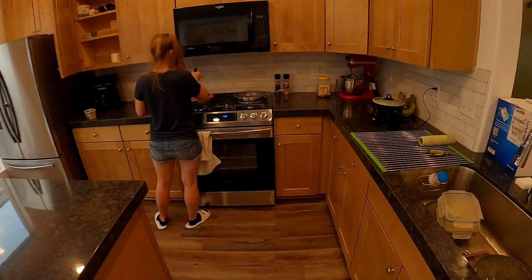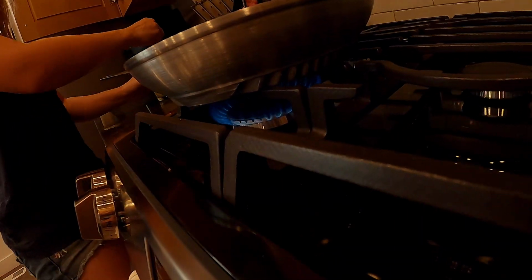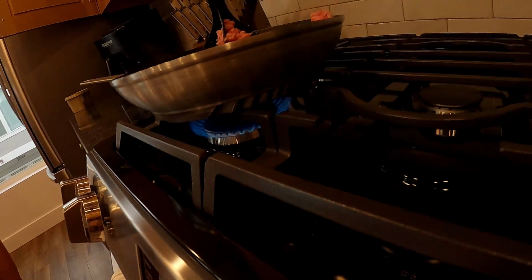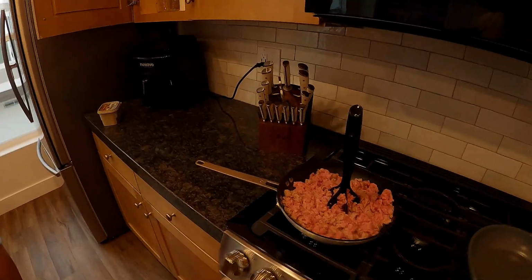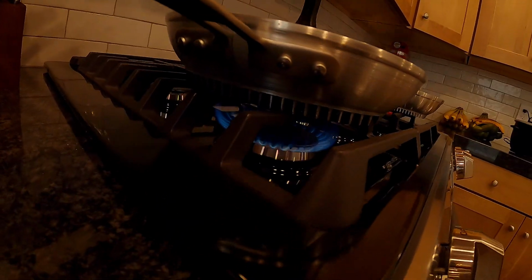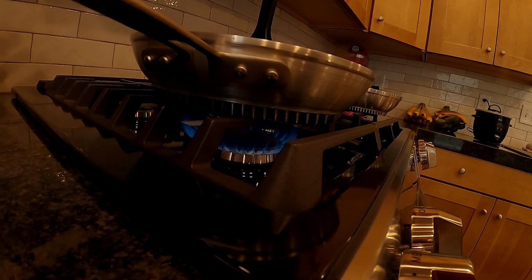Got some new pots and pans. Pretty fancy. Supposedly they work really well with gas, which is why we got them. But they have like fins that help it just basically heat up and disperse it evenly.